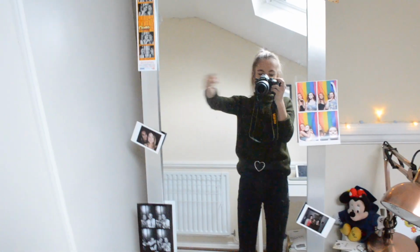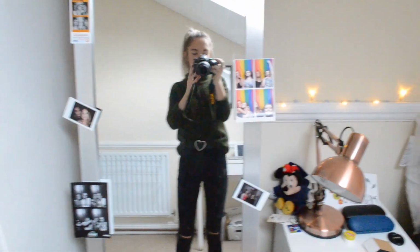Next up we have my mirror. And me, hi. I've stuck some photos and things around my mirror, which just makes it look really cute.